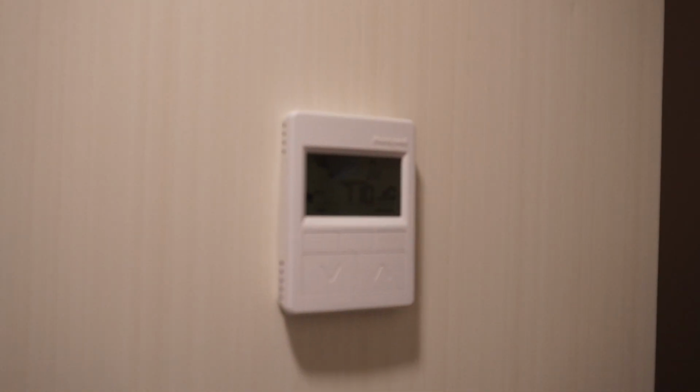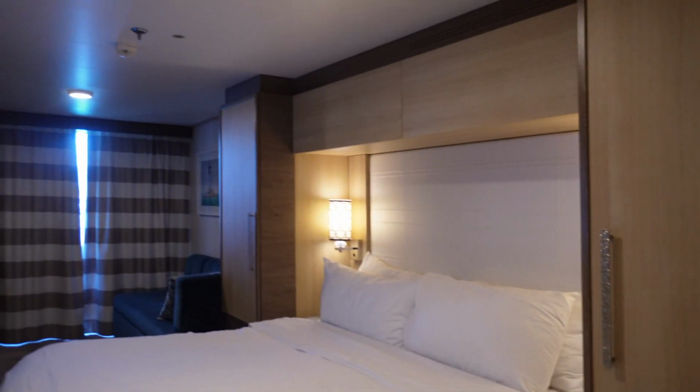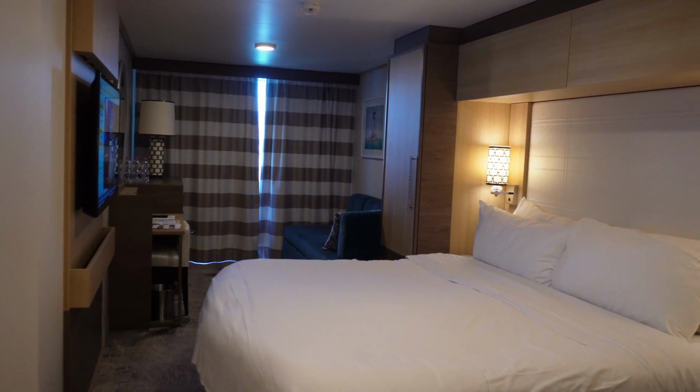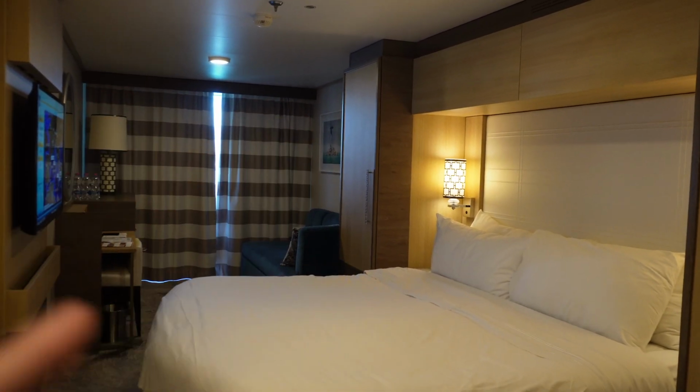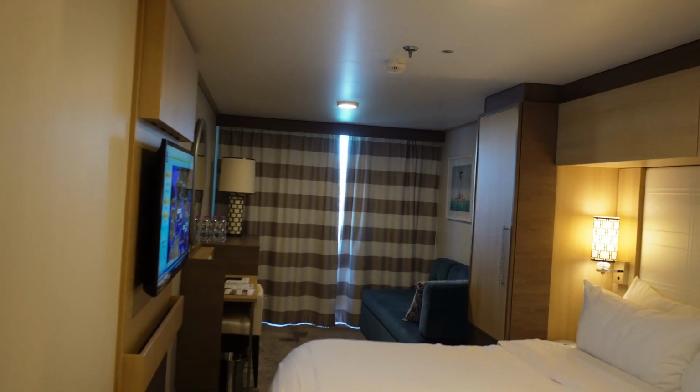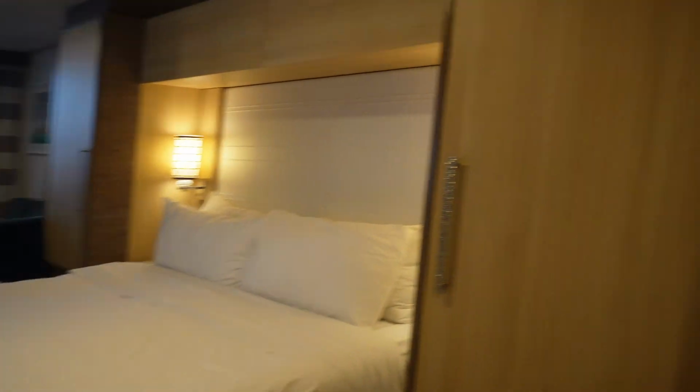When you first walk into the cabin, we've got our AC controls, our light switch, and a spot to put your room key. But they've given us a card so that our room always has power and electricity to make sure we've got lights, AC, the TV stays on. So you can see we've got a big king bed here. It's right when you walk into the room, and then on the other side, we've got the couch, table, the mini fridge, all that. I'll get to that in a minute. But first, I want to show you the bathroom.